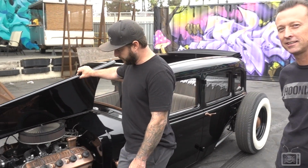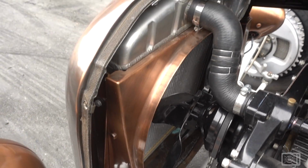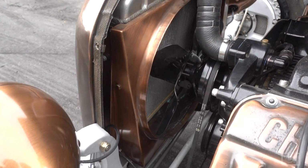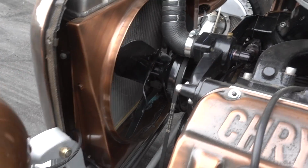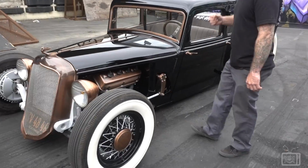See that fan shroud? It wraps around. I hammered out the fan shroud, and there's a custom radiator. Look, you finally get to see the engine.